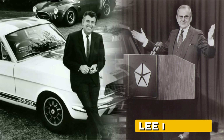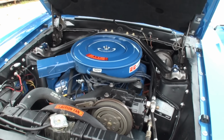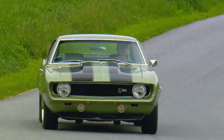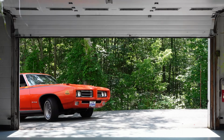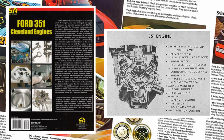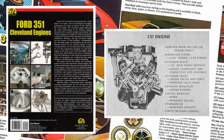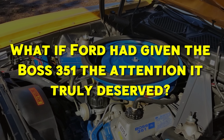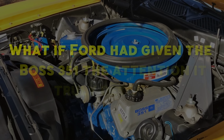Ford, led by Lee Iacocca and Carroll Shelby, sought a Mustang that could dominate both the streets and the track, outmatching rivals like Chevrolet's Camaro Z28 and Pontiac's GTO. The Boss 351 was their answer, crafted to dominate both the streets and the track. What if Ford had given the Boss 351 the attention it truly deserved?